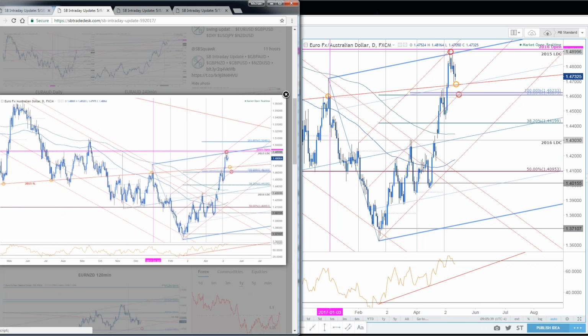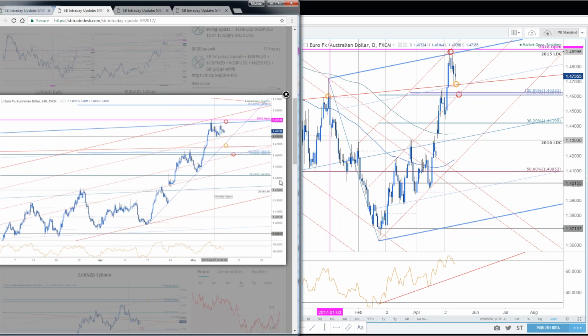So nice play here in Euro Oz. Again, if the Aussie shows us some strength, might be just the fuel you need to get that downside thrust into that support zone. That's kind of the game plan moving forward. Here's what Euro Aussie looks like on the intraday charts. Again, just highlighting that 2016 open.